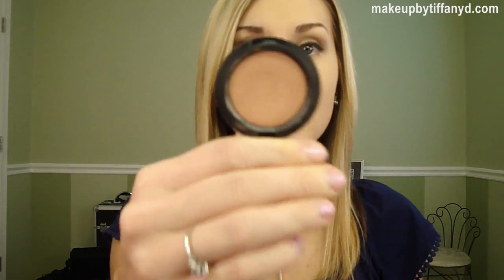For cheeks, what I like to do every day is not match a cream with a powder because no one is going to have that many colors, although some people do. So I like to buy a cream or cream powder blush product that really is kind of universal. This color is Hush. I've showed this before.